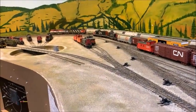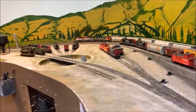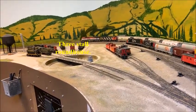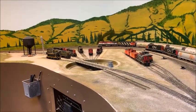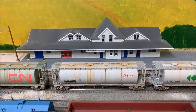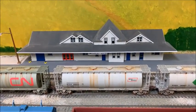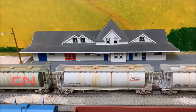Where the cabooses are sitting, eventually I'm hoping to build the stores building that was in Kamloops, and also a 3-stall engine house, reminiscent of what was in Kamloops until a few years ago. And I only have 1 of the 2 water tanks that were in Kamloops Junction Station. I scratch built from plans and photos. And I only have half of the station because otherwise it would be too close to the main track. So I've cut everything off kind of midway lengthways on the station.